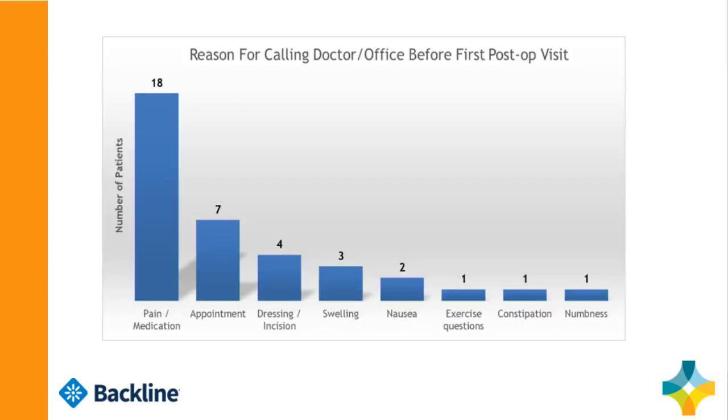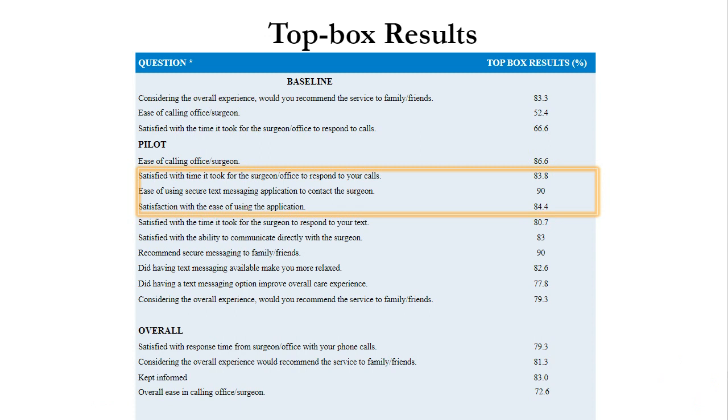People are going to ask, why do patients call the doctor's office before their post-op visit? We wanted to look at this with our control group to see what some of the common reasons for the call were. Of course, typically pain medication was the number one reason, followed by appointment questions, dressings, or incisional areas. There were other ones as well: numbness, exercise, constipation, nausea. Patients would call for multiple reasons, and sometimes it would be over a weekend and they'd have a hard time getting a hold of anybody other than going through the service, which a lot of times they do not do. They just suffer. So we wanted to see what kind of questions they were going to pose to us when we were talking or texting back and forth.